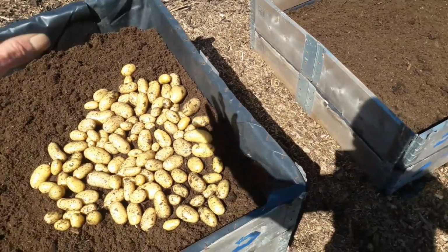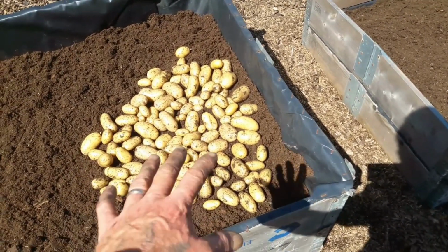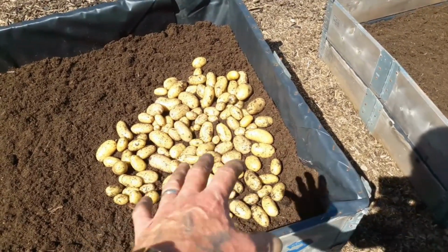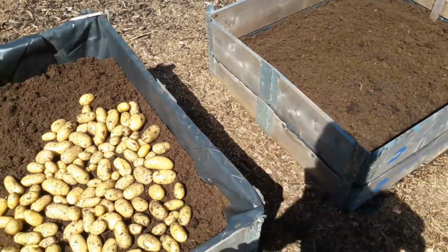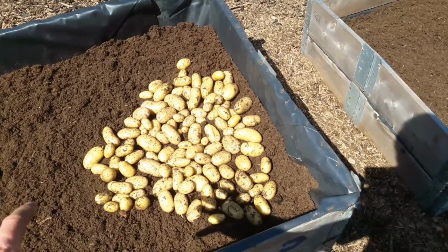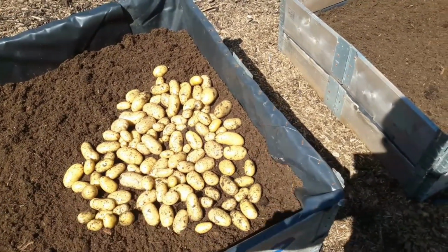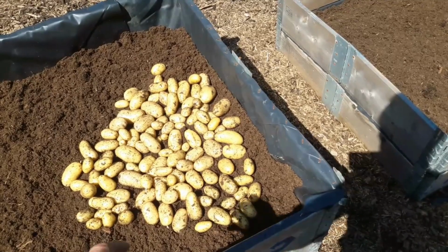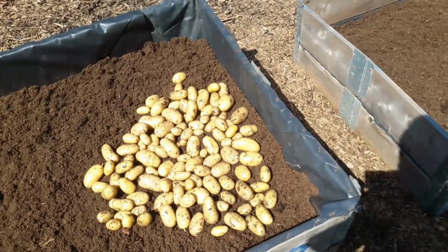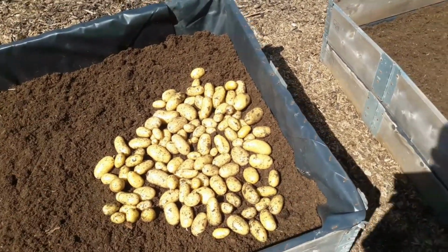Right, so some observations. Overall, although it's not perfect, there's no scab on those, and it's not a bad little harvest. I wasn't expecting that from these two beds because of how stunted the plants were and everything. Now these beds were damp, but they weren't soaking wet, and that probably has resulted in clean potatoes. The stunting, I think, is because I used my own seed potato, but I don't know.